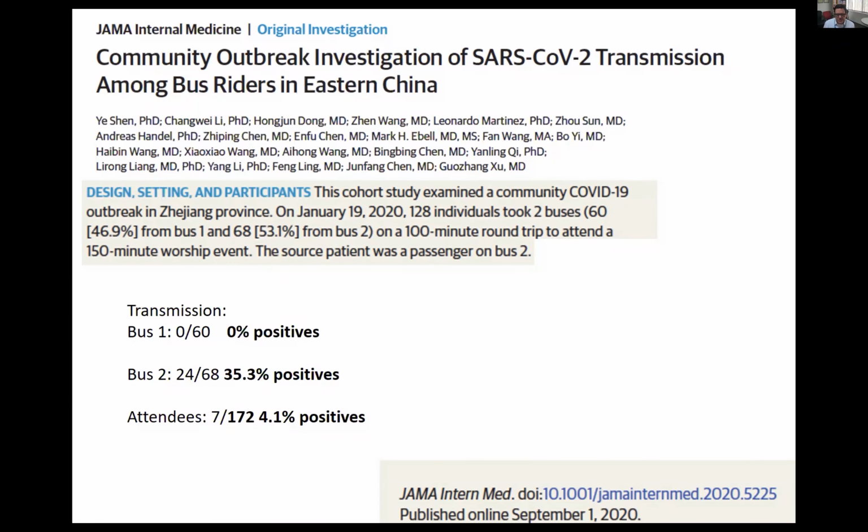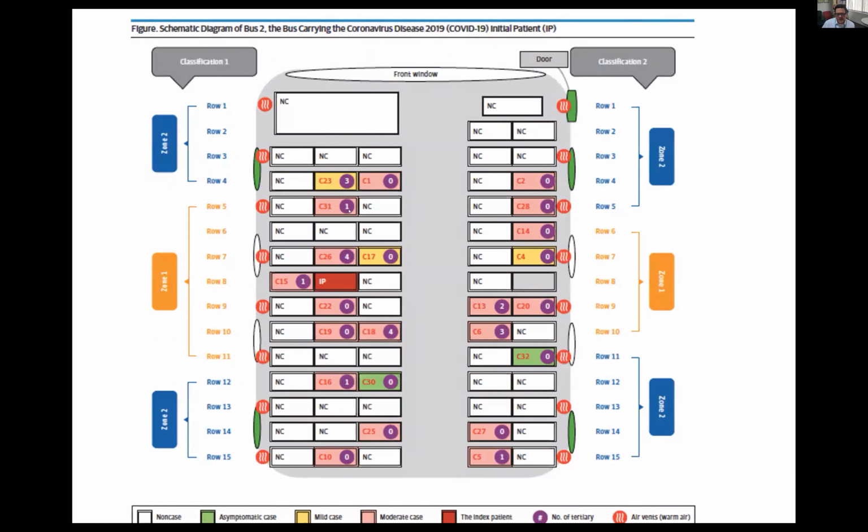And this is the sort of, the pink and yellow are people who became infected. White are those who did not become infected. This is actually the drawing of the bus, and you can see that all over the bus there were positive persons with COVID, and the index patient was the one in red here, identified by IP.